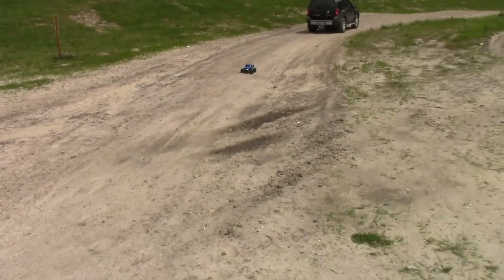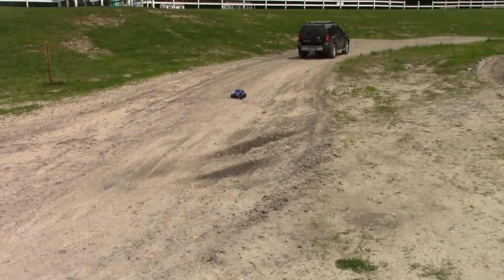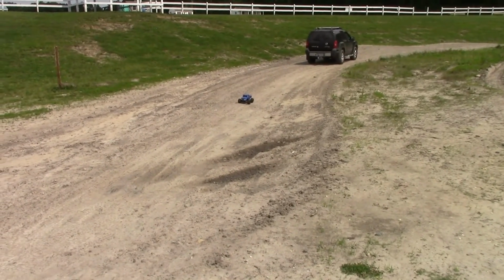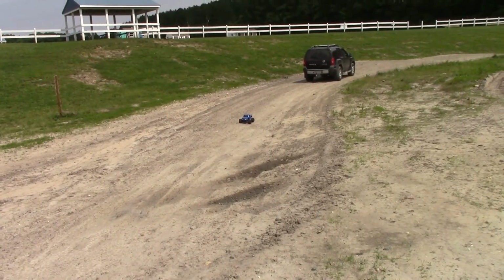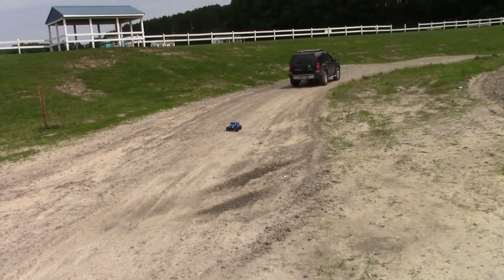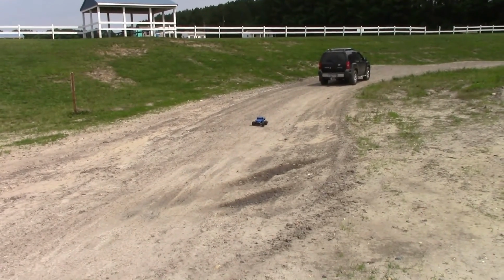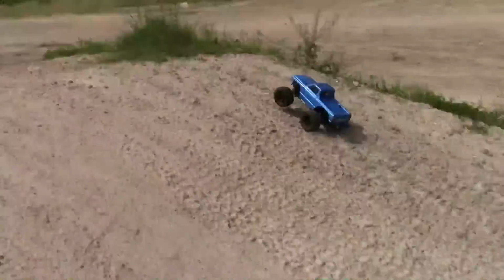This is absolutely one of my favorite trucks. I've told you before, I don't know if you remember or not, but this is my 4x4 Stampede. It was an XL5. I ended up changing out, putting a Castle short course 3500 kV, or 36, whatever it is, kV motor in it. And then I ended up switching out and putting a 2200 kV 8 scale motor in it with the Mama Monster X ESC. This thing is off the hook. It's got so much power.